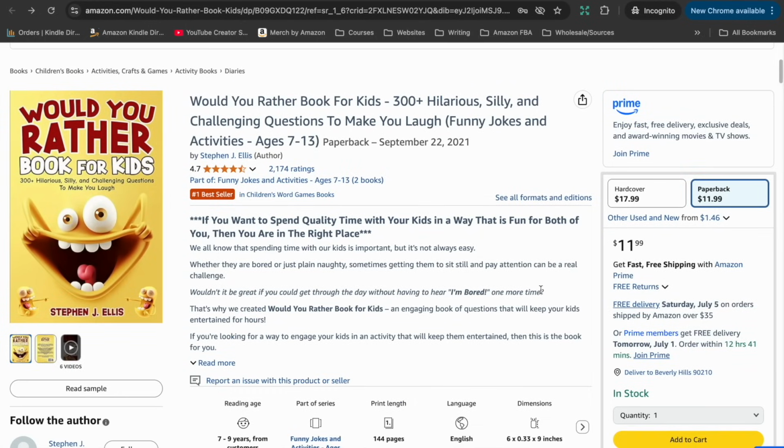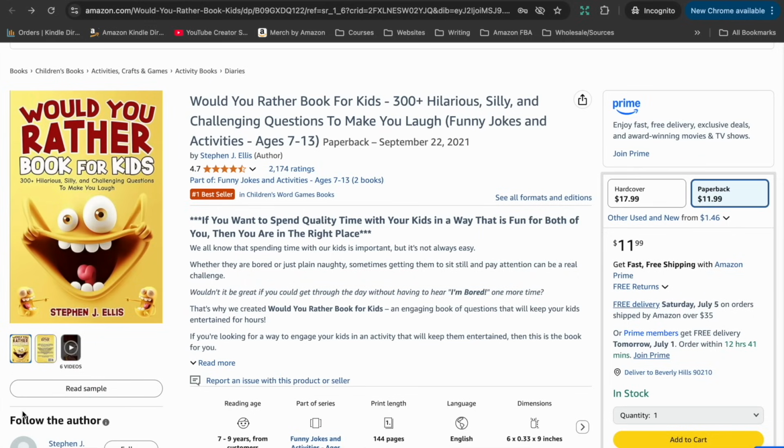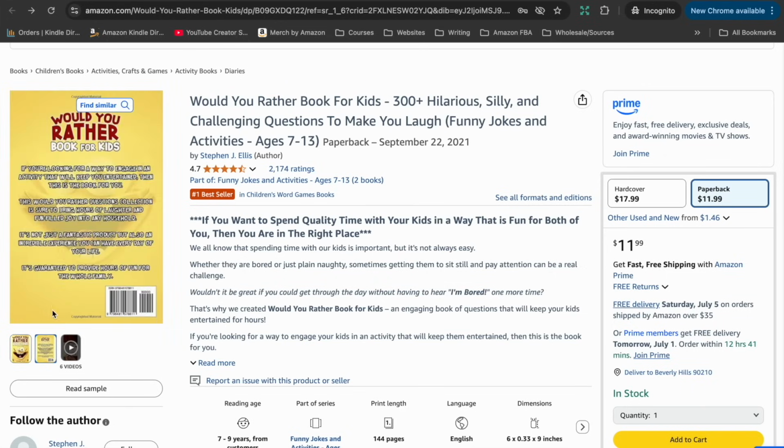The cover is bold and clean. It's immediately recognizable. It's very different from the other Would You Rather books, and it stands out. Even as a small thumbnail, it really catches your eye. And what this does is it creates instant recognition for returning customers. Brand consistency is what turns one-time buyers into repeat customers.